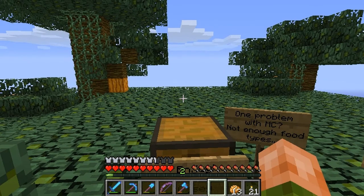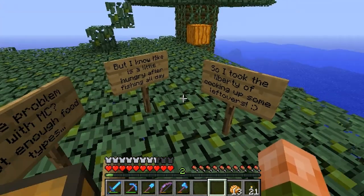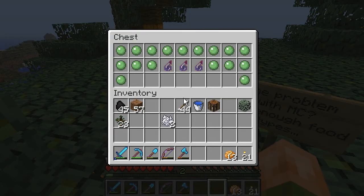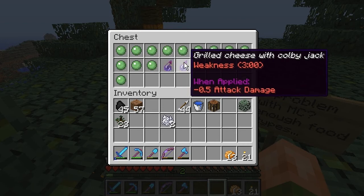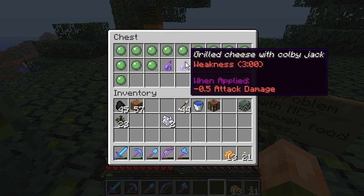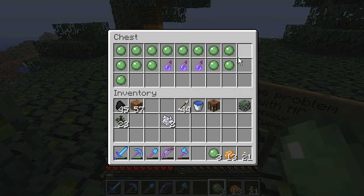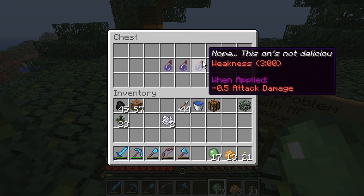So there's no grilled cheese sandwiches in Minecraft, so I know Mike is a little hungry after fishing all day, so I took the liberty of cooking up some leftovers. Slime balls. Grilled cheese with ham. Grilled cheese with Colby Jack. Nope, this one's not delicious. Slime ball. That's too funny. That's so random. Thank you, Casey, for the random slime balls and poison grilled cheese sandwiches.